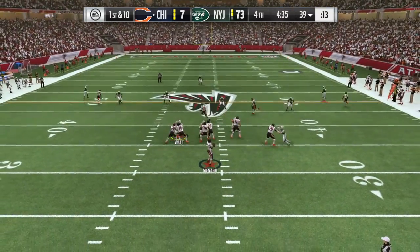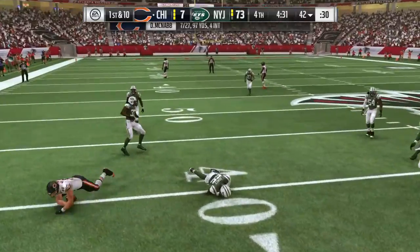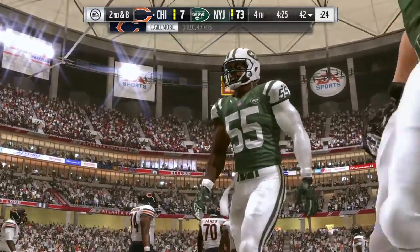On first down, it's McNabb. Complete to Gilmore over the middle. And to the 42-yard line here and brought down there. Give him 2 yards on that play, and it'll be second down.